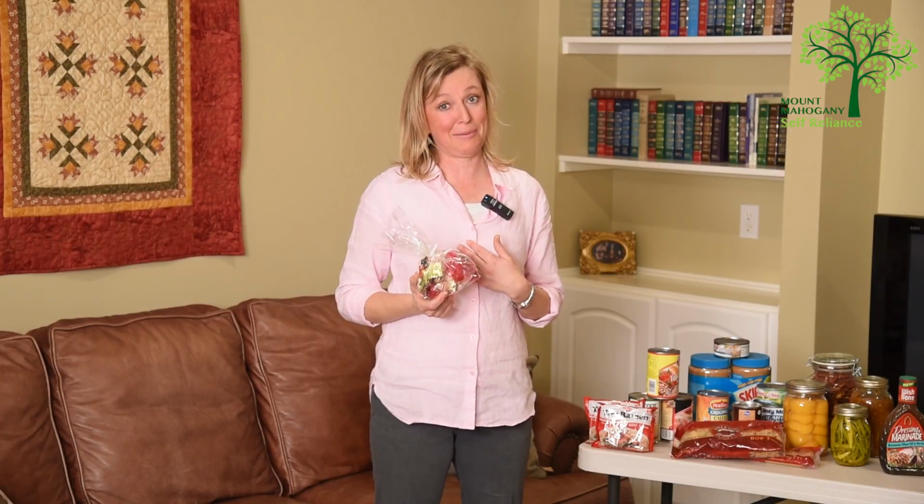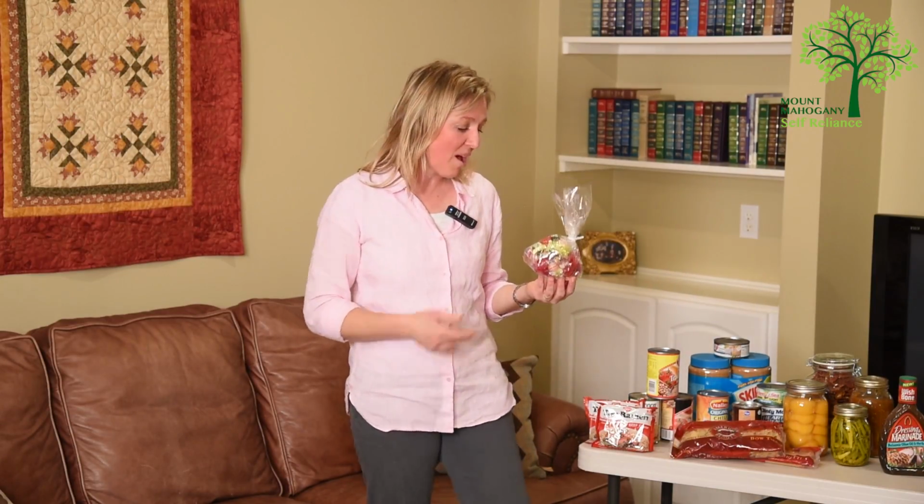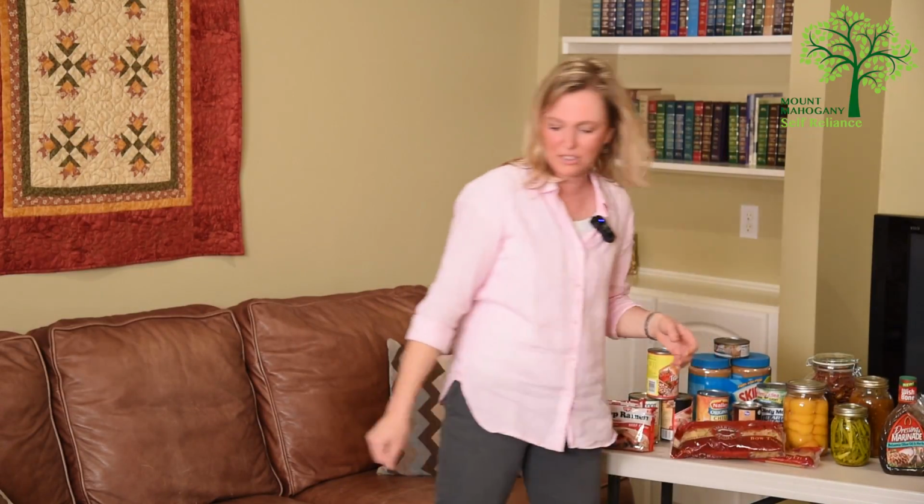Now, I don't eat this on a typical basis in my home, so when anybody gives this to me as a gift, it goes in the food storage and I hide it so my kids can't find it. So these are things that we're going to want, though. We're going to want some things like this as a treat during difficult times. So make sure you store some mental foods. My kids have probably broken into my stash by now, but that's what we do at our house.